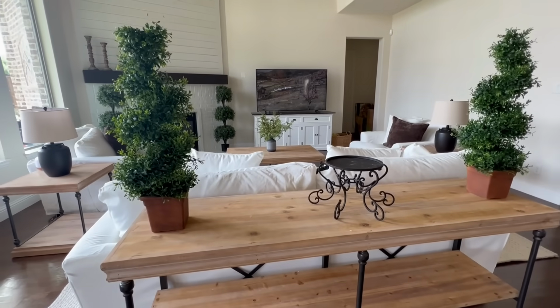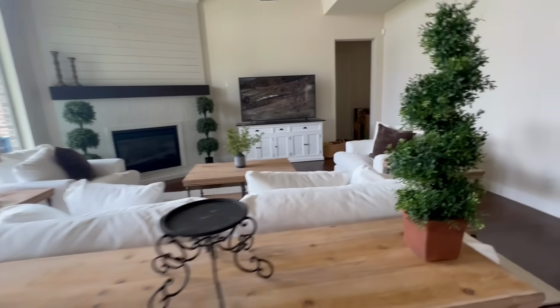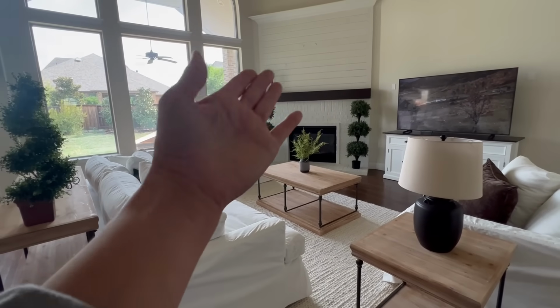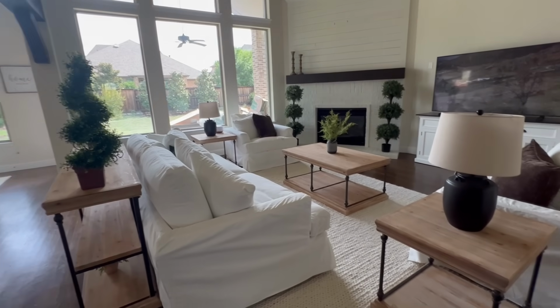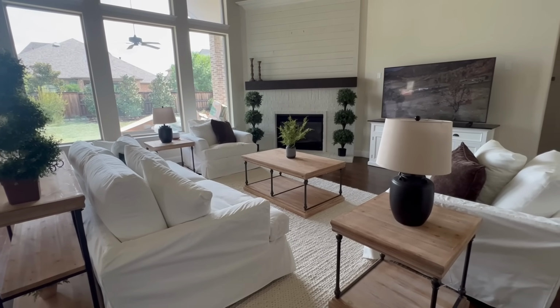But I did feel like I really had the base of this living room finished enough to just go ahead and share it with you guys and tell you that, other than a couple of things, like the picture, the planters, and then maybe some finishing touches in here, this space is done. Completely checked off the list.